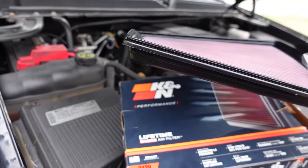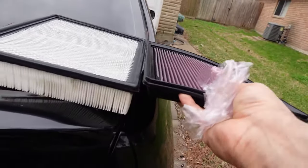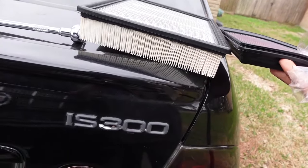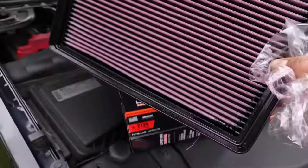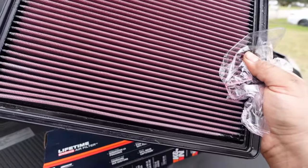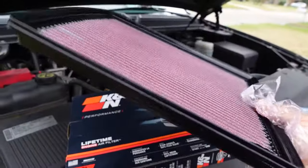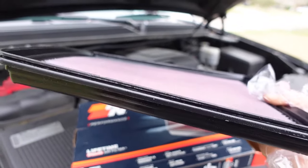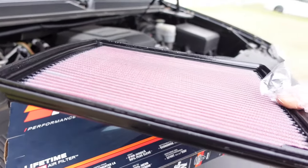It's a lot thinner than the paper filter that I pulled out of this thing. Interesting. Very interesting. Yeah, there it is, man. K&N filter. Supposed to be made out of cotton instead of paper. Supposed to flow a lot better and add power and efficiency. Let's slap this thing in here and get some after results because the numbers don't lie.